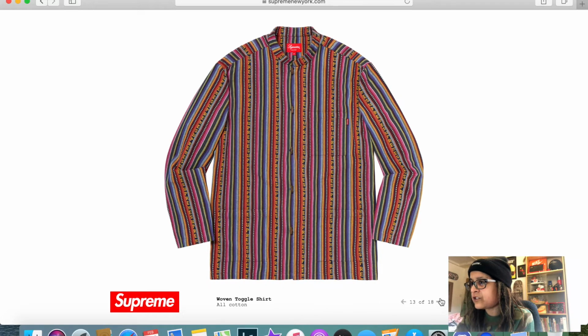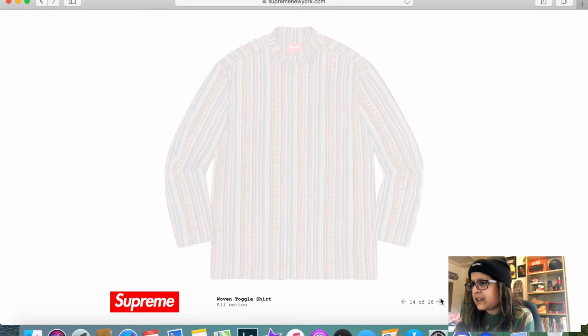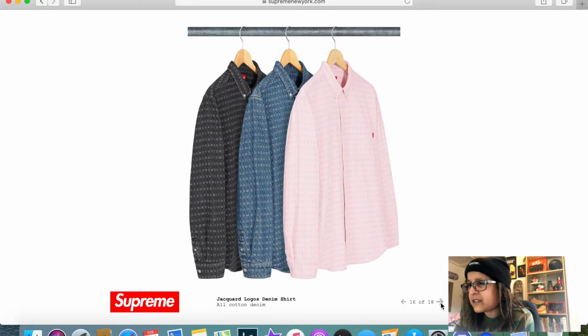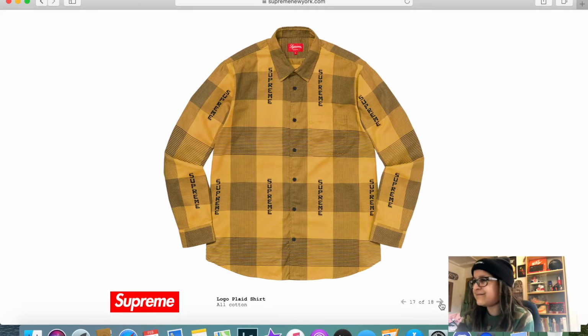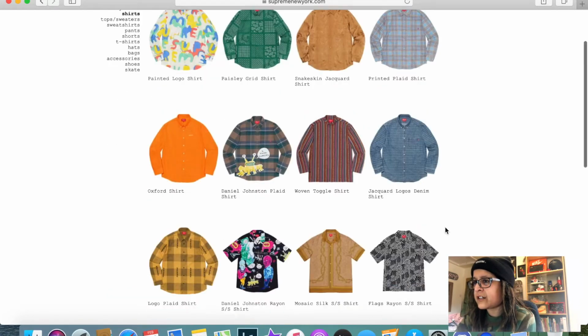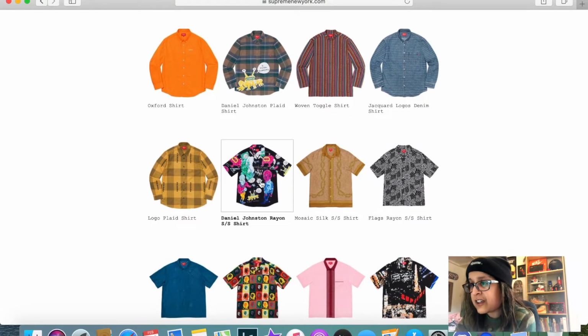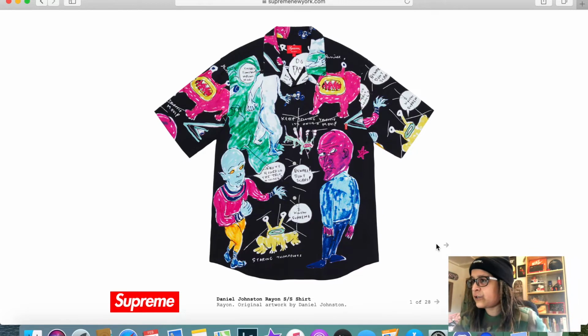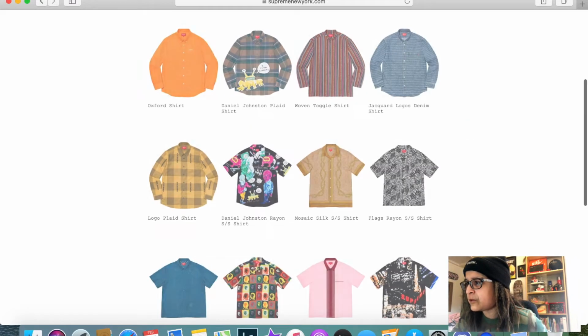Woven toggle shirt, disgusting. Checkered logos denim shirt, horrible. Oh, God. Yeah, logo plaid shirt, yucky. The shirts often are disappointing, and then they do the rayon shirts, and this is going to sell like super fast, honestly. Yeah, this is going to fly. Daniel Johnston one. Then we've got the mosaic silk shirt.